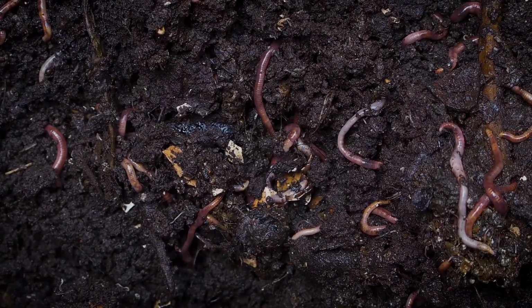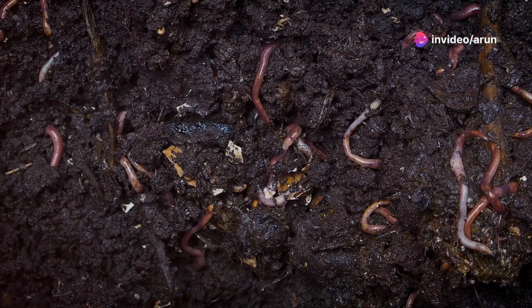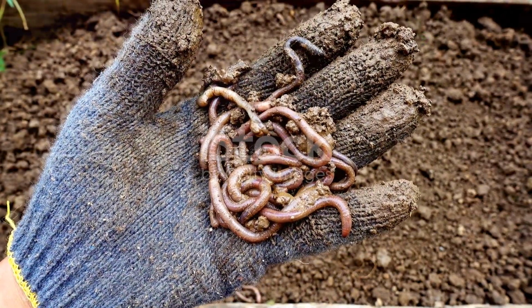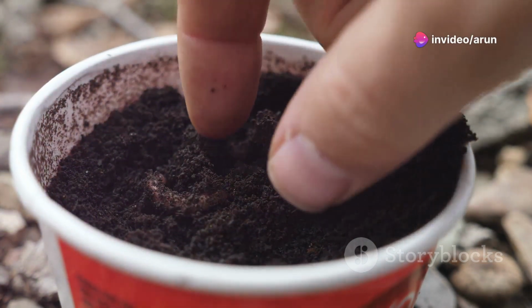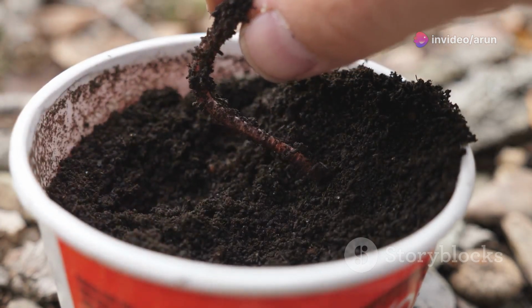Now let's talk about our wriggly friends, the earthworms. These fascinating creatures play a crucial role in maintaining soil health. Often hailed as a gardener's best friend, their presence in the garden is a welcome sight. They aerate the soil and help break down organic matter. But what about in pots? Is their presence as beneficial in the confined space of a container? This is a question many indoor gardeners ponder.